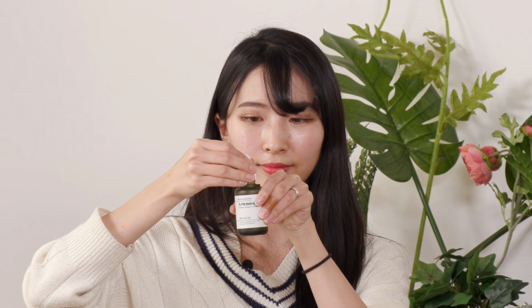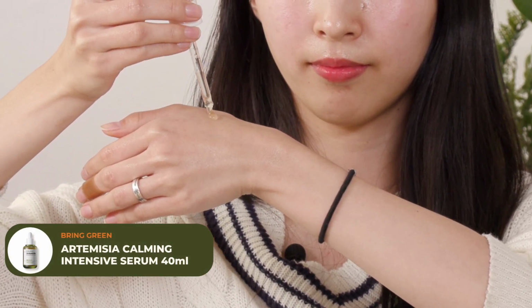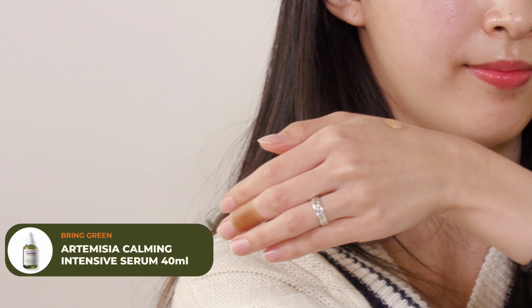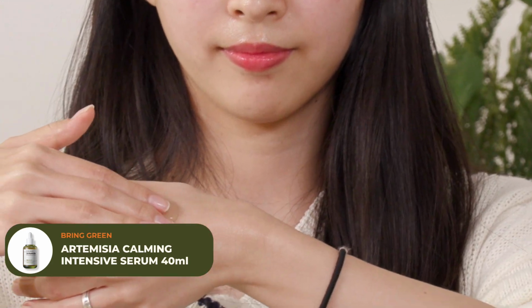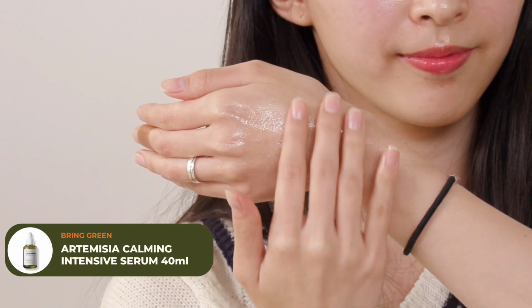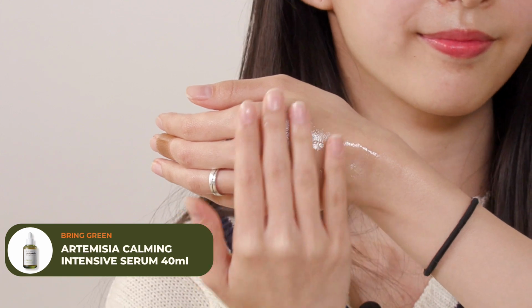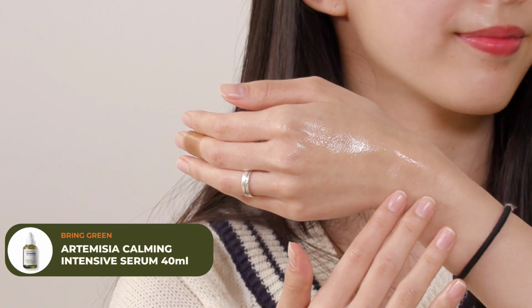Moving on, we have the Artemisia Intensive Serum, and Alice is going to show you. It is 70% Artemisia extract, which is a lot of extract. Artemisia is regarded as the healing herb. It has soothing, anti-inflammatory properties, it targets dry and irritated skin, and it also has a patented Derma Clara formula, which is a plant extract from Korean medicine that inhibits inflammatory reactions.